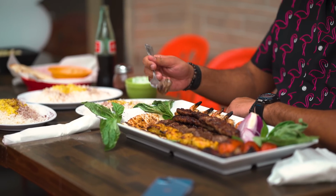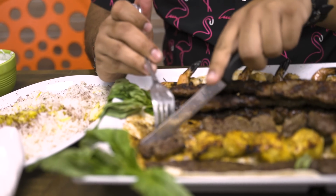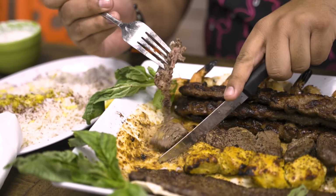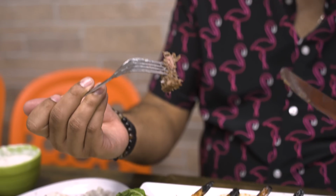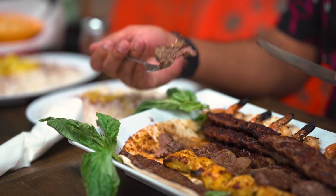Just like that. Now, we're gonna tackle the beef kebab. Also very important, not to overcook it. So soft. I'm gonna show you how soft this is. And this is kudos to the chef, knows what he's doing on the grill. It comes right apart. It's so soft. That's why I love this place. They know how to cook.